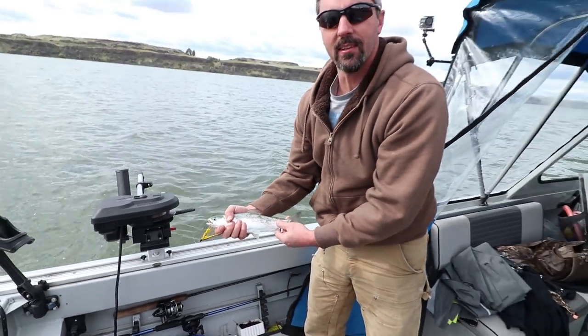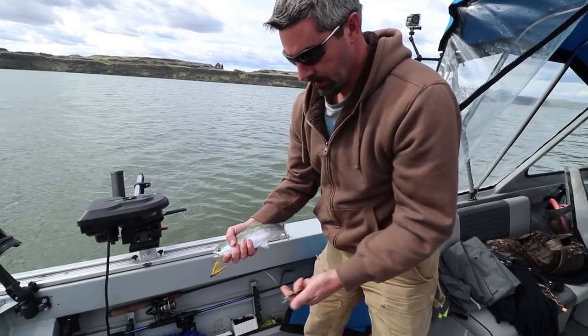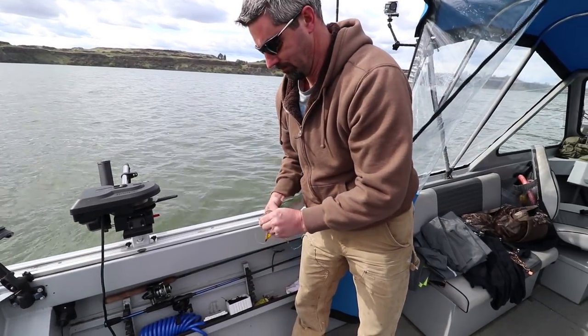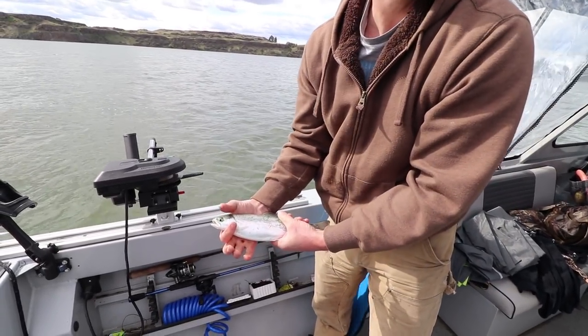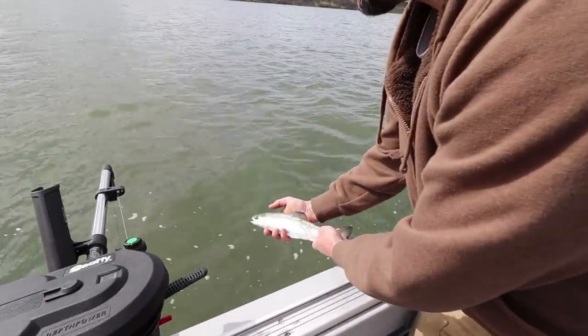So what kind of fly we got on there? We have a Frisky Jenny perch pattern fly. Very popular pattern here in the Northwest. One of my go-to favorites for trolling. If we send this little guy home, he grows up a little bit. What do you think? I'm good with that. Okay.